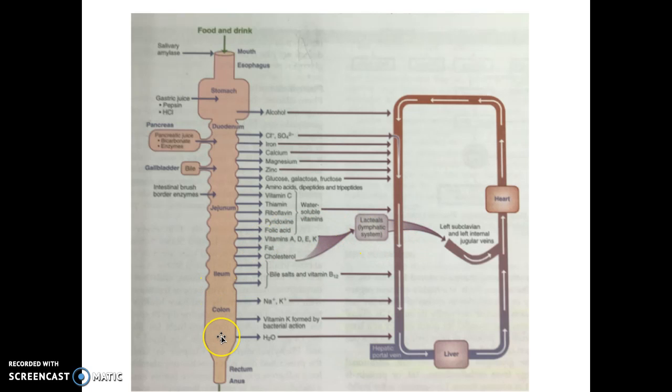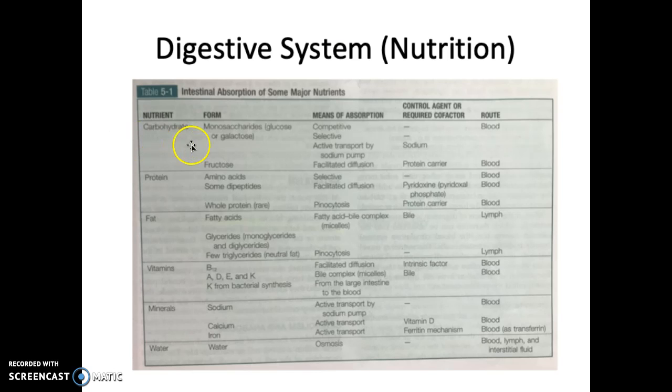And then the colon, as I said before, is also referred to as the large intestine. Then here, just another chart that I found that was interesting. We have the various nutrients and the route they take. And as I mentioned here, we have the fat going through the lymph. And so that about wraps up the digestive system.